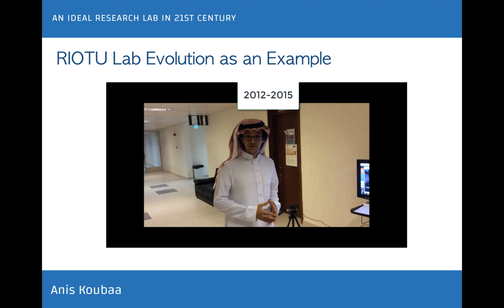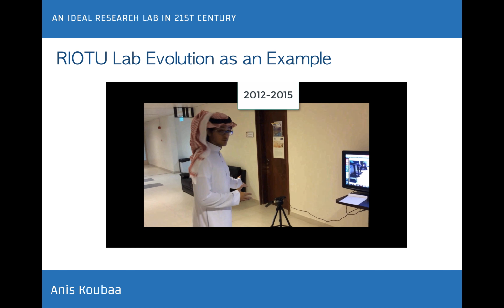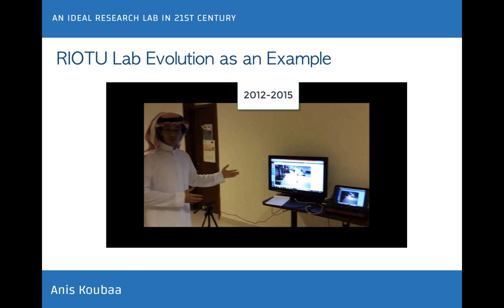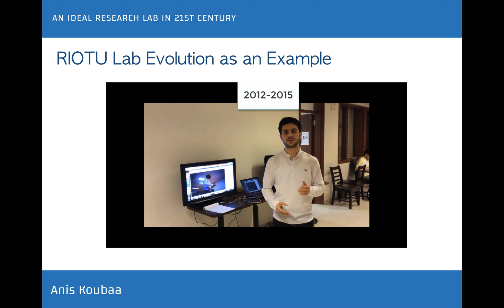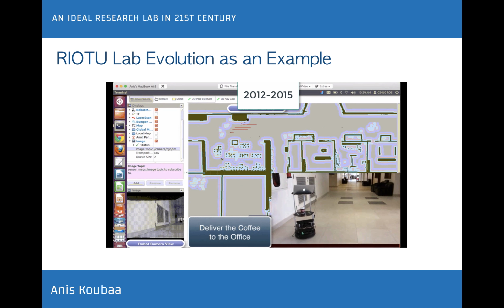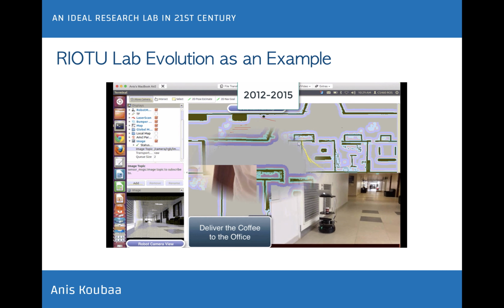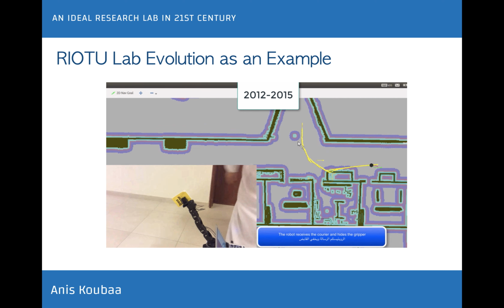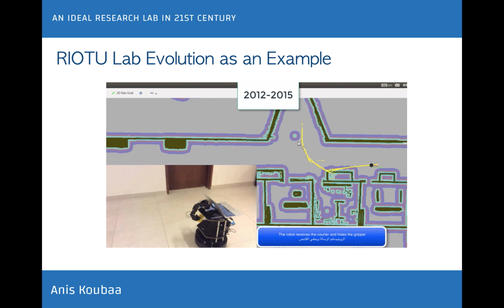Let me take you through the journey of the robotics and Internet of Things lab as an example of the evolution of a research lab at Prince Sultan University. I remember in the period of 2012 to 2015, I had the ambition of having a research lab, but at that time we didn't have the same infrastructure as today. So all the work was carried out in my small office. That was fine because the most important thing was to drive the research and try to make substantial contributions and make an impact.